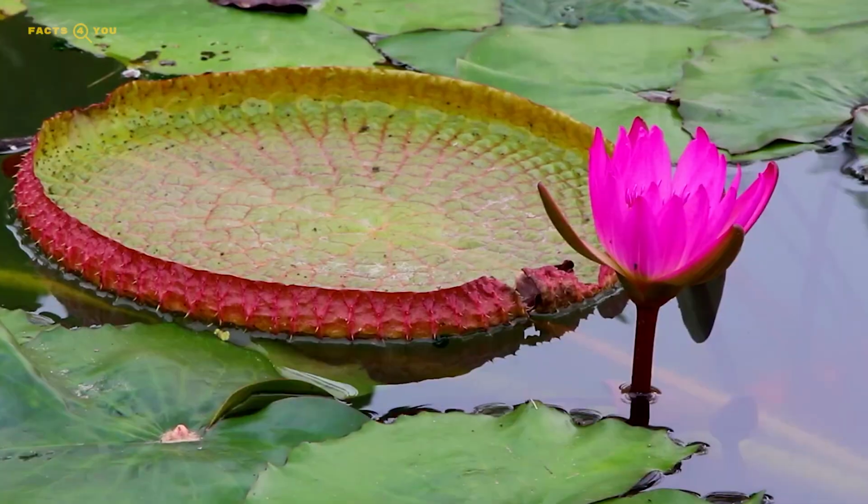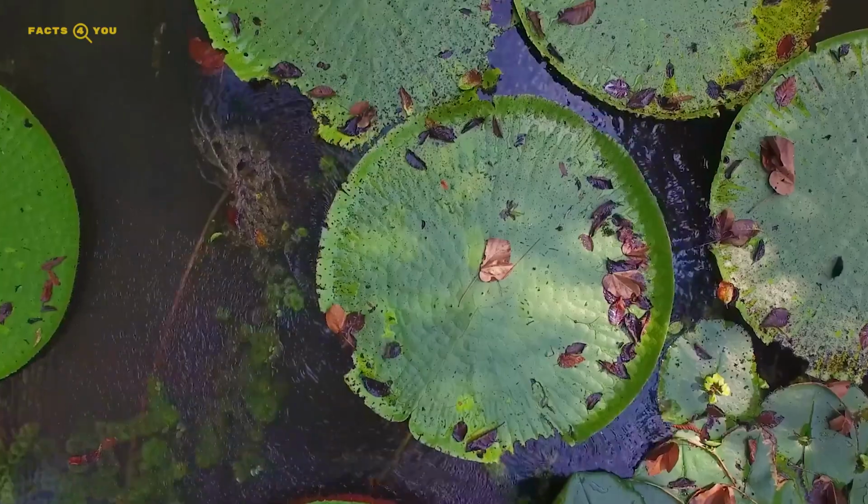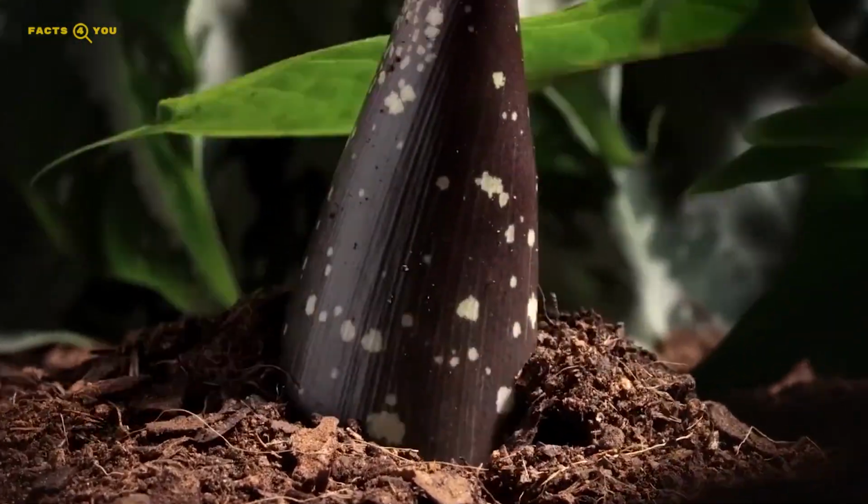These flowers are not only remarkable for their size but also for their ecological roles and the unique adaptations they have evolved to survive and reproduce in their respective environments.